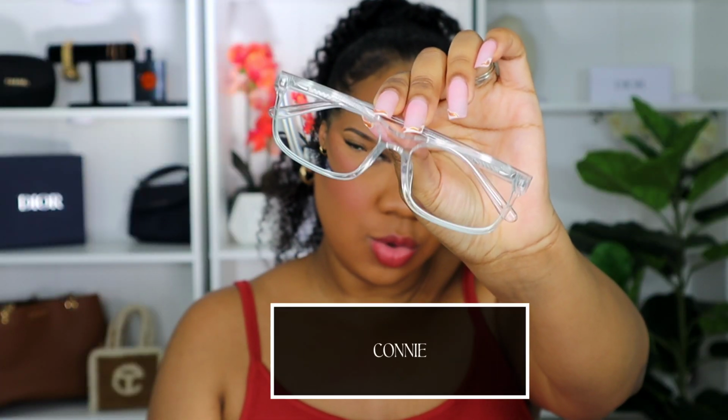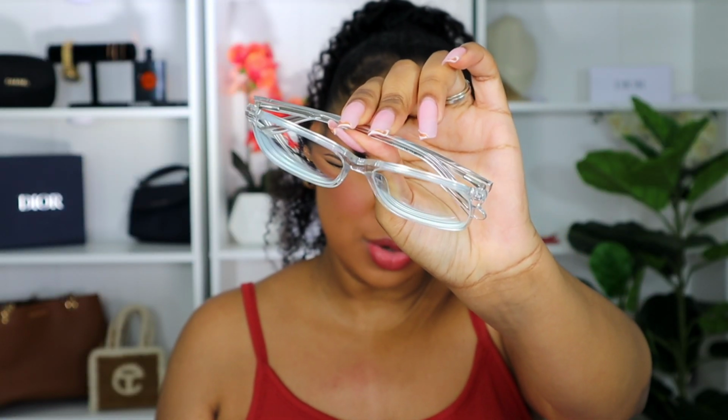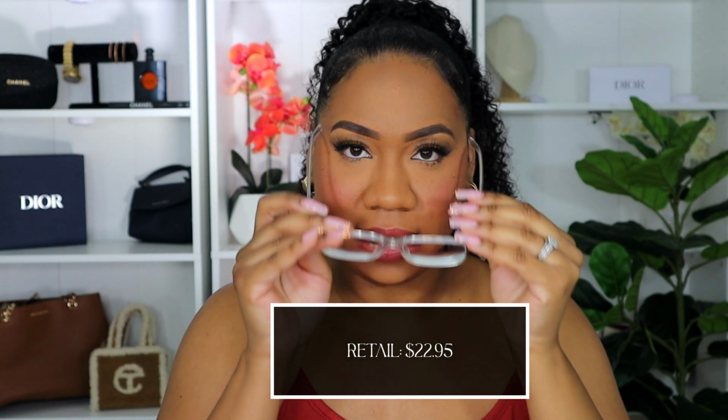Next up, you guys are not ready for this, okay? You are not ready. I wanted a pair of glasses like these so bad. So this one is called Connie, and they refer to this color as crystal, but I just say clear, so they are all clear all around. She retails for $22.95, and she is a hot number, okay? She's very popular in the streets.